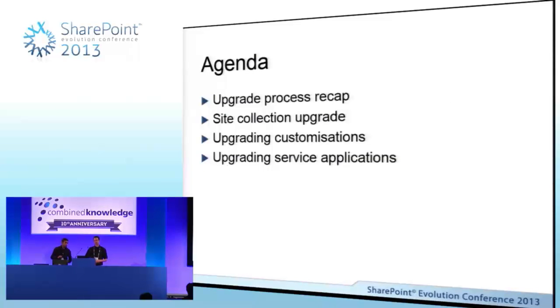So the agenda: we'll do a quick recap for those of you who were not here, which obviously is nobody, everybody was here. We're going to do a recap of the process we followed to get our content database upgraded. Then Ari's going to talk about site collection upgrade and customisations, and I'll talk a little bit about the service apps.